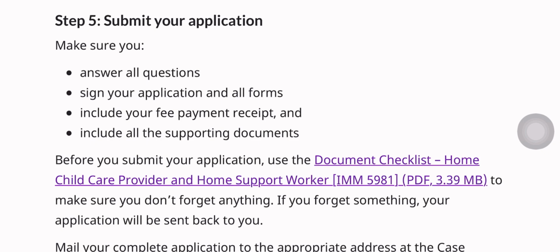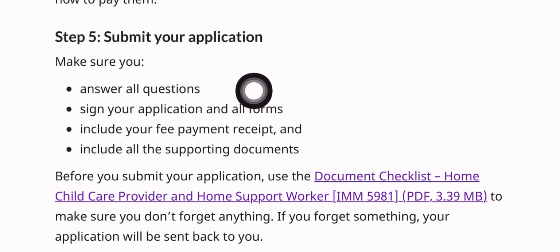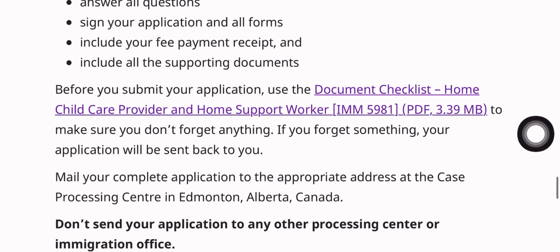Kasi guys, once na may nakalimutan tayong form na kailangan nating i-complete or kahit fields man yan na kailangan natin lagyan ng sagot, ibabalik at ibabalik sa atin ng immigration yung ating application. So, meaning, mas tatagal na naman yung application process natin kasi kailangan na naman nating i-send sa kanila ulit and maghintay kung kailan na naman nila i-assess yung ating application.